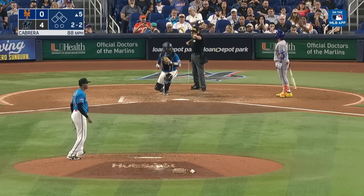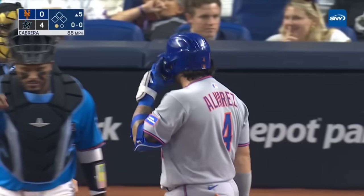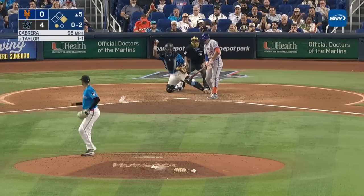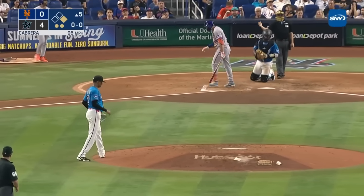And it's in there for a called strike 3. Got him looking at a slider on the outside corner. And Taylor goes down on strikes. Got him with the changeup. 7 strikeouts now for Cabrera.